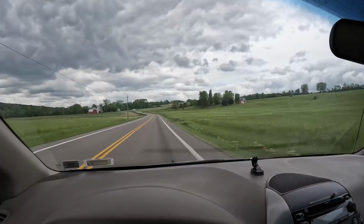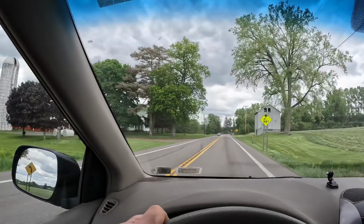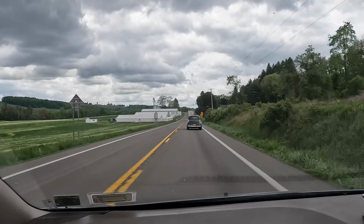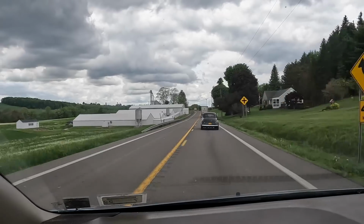What is this car up ahead of me? Huh? There's a Super Hay high crop. All right, you guys, tell me what kind of car this is. I'm not an old car buff, so I just know it looks cool, that's all.